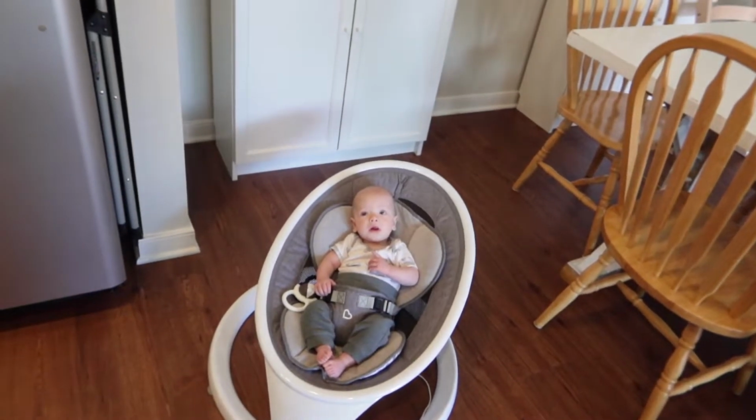Sorry it is so noisy around here. I have our little robot vacuum going, and little Ollie is on the floor just watching me. I'm going to make some lunch now.